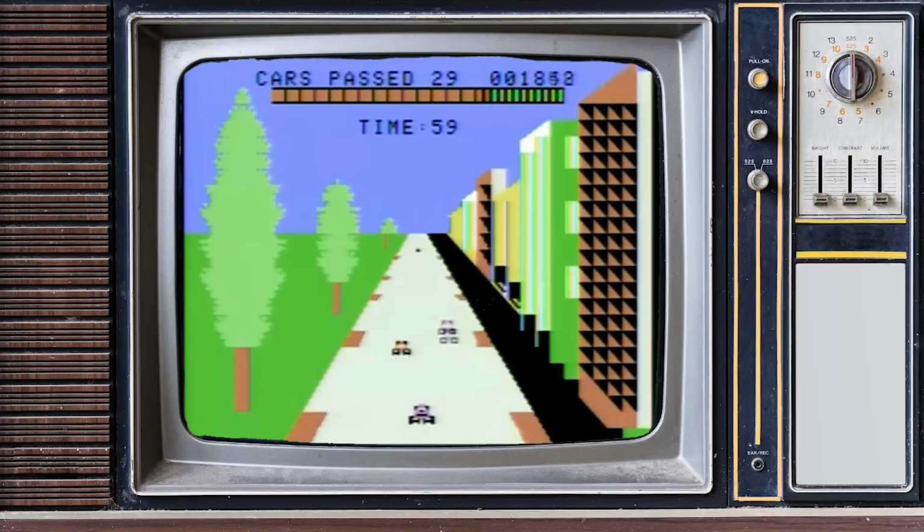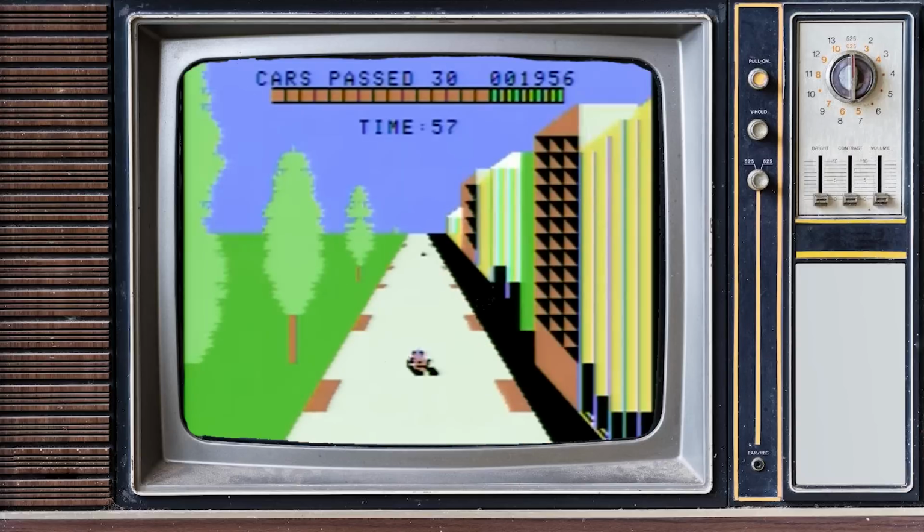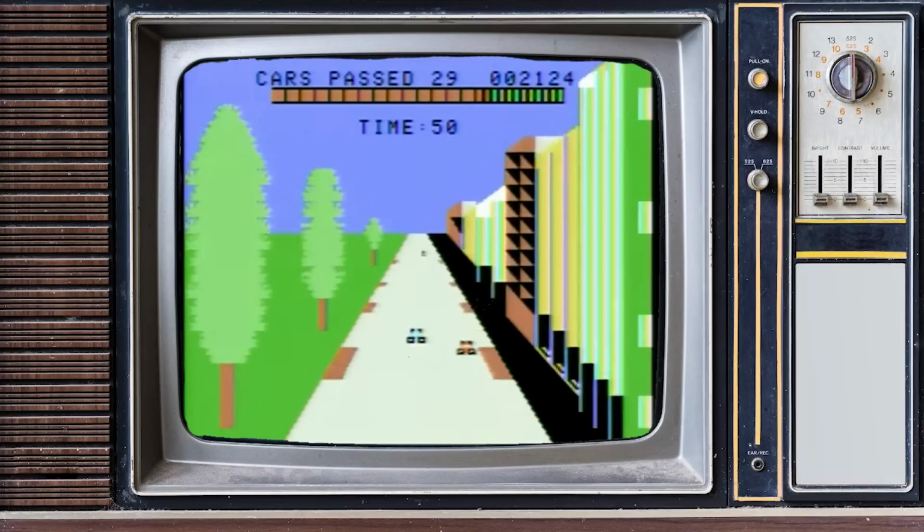The other downside is it only really worked with a handful of games. Roughly 7 in total, with the most notable ones being Bump and Jump and Dukes of Hazzard outside of Turbo, of course.